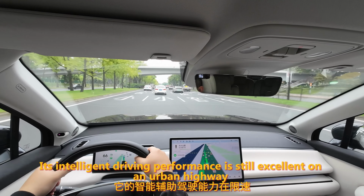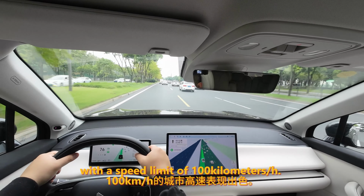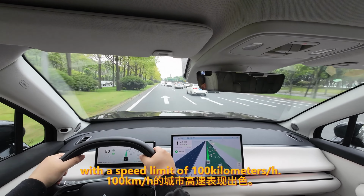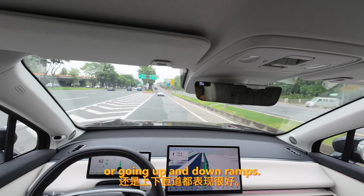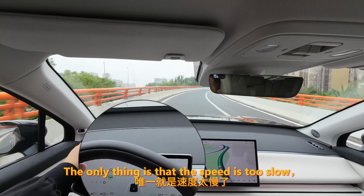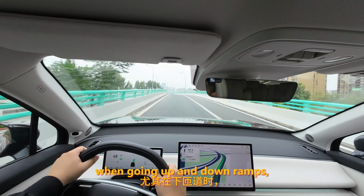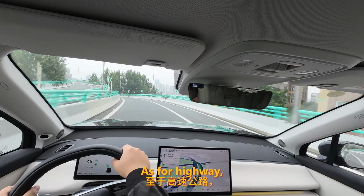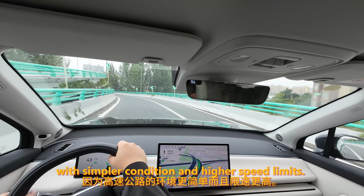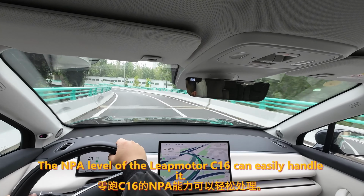Its intelligent driving performance is still excellent on an urban highway with a speed limit of 100 km/h. It can drive very well, whether changing lanes or going up and down ramps. The only thing is that the speed is too slow when going up and down ramps. It may require adaptation for experienced drivers. As for highways with simpler conditions and higher speed limits, the MBA level of the Leapmotor C16 can easily handle it.